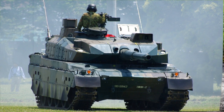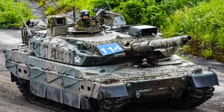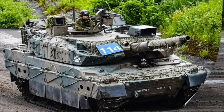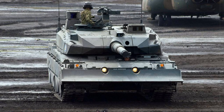It can only be assumed that, if the Type 10 proves a success, her chassis will no doubt be utilized to upgrade other battlefield implements of the Japanese Army to help modernize roles, such as that of bridgelayer and armored engineering vehicle. By early 2015, 66 Type 10 MBTs had been produced since 2010.